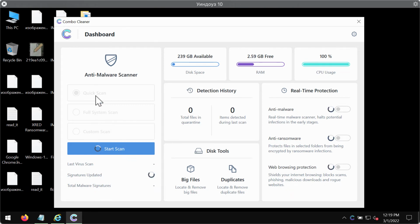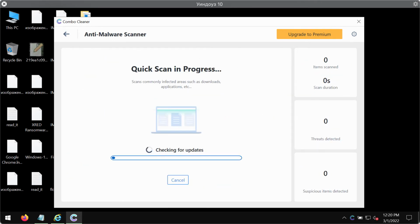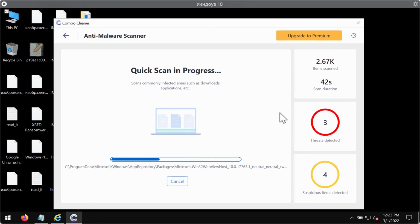Initially, the quick scan option is available, so click on Start Scan and begin researching your system. The program should first of all update its anti-malware database for proper malware detection. After the anti-malware database of the program has been successfully updated, Combo Cleaner begins researching the system. As you can now clearly see, some of these threats were already found.